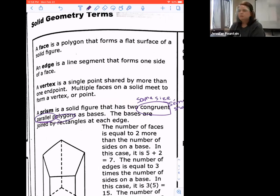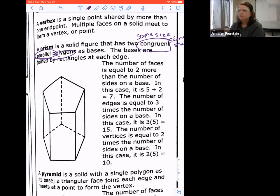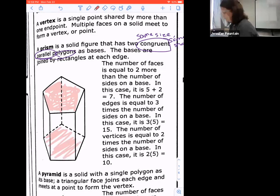Now, parallel. What does parallel mean? Do y'all remember parallel lines? It means they're going to run exactly the same, but they're never going to touch or intersect. Think about railroad tracks, that even as they curve, the sides are always exactly the same distance apart. So when we look at this picture of the book, we can see that my bases will be the top and bottom, and they're going to be parallel to one another. I'll shade in one parallel base, the top, and then the bottom.